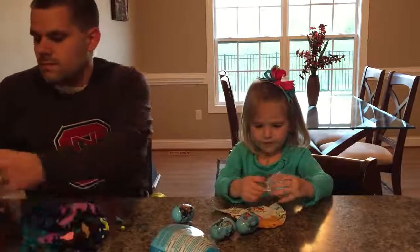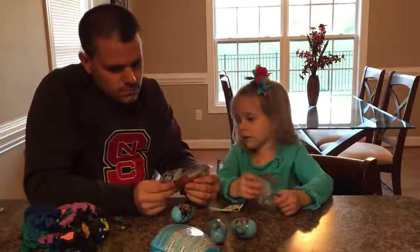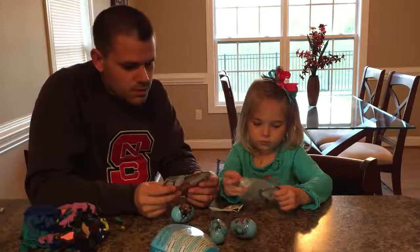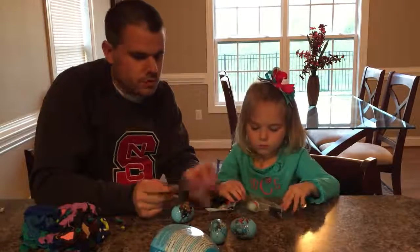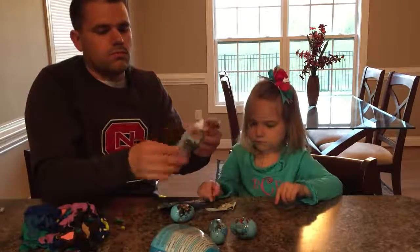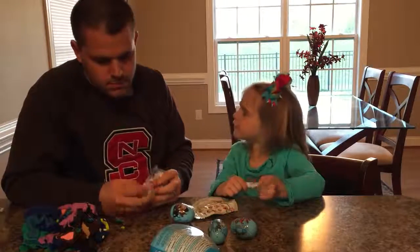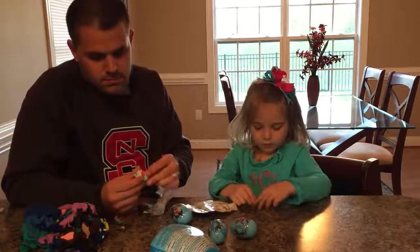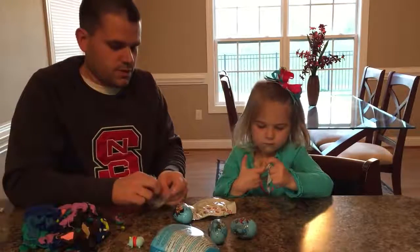The elephant with the camera. We didn't get Winnie the Pooh. Who did we get? We got Dumbo? Dumbo. Oh, that's a repeat. We already got Dumbo. Eventually we'll get Winnie the Pooh.